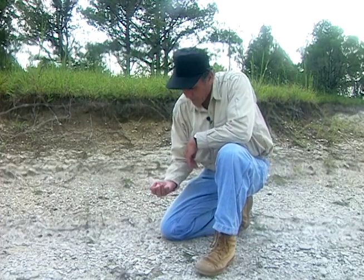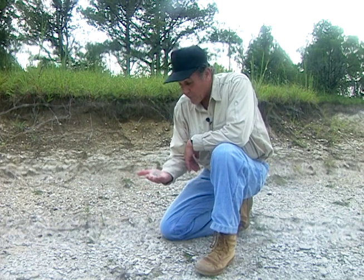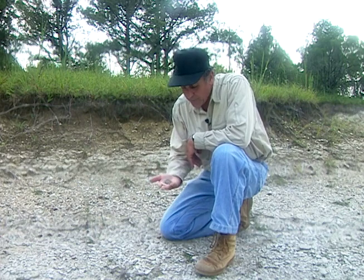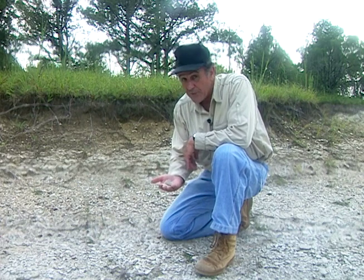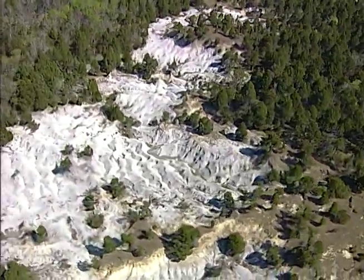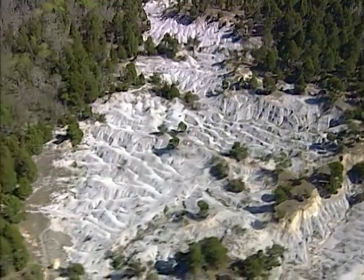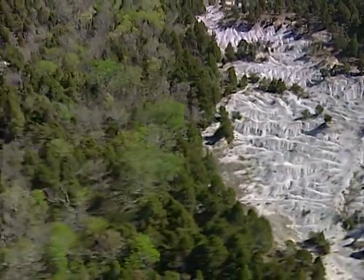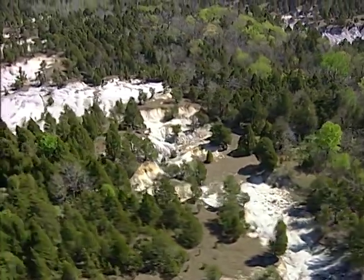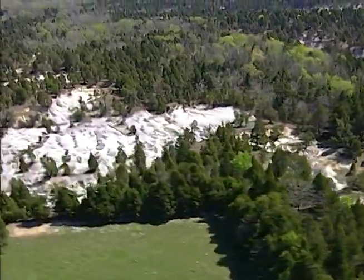This ancient layer of sediments is called the Selma Chalk, an underlying reason why the Black Belt soils are so dark and rich. The Selma Chalk also underlies one of nature's great metaphors. During the last age of the dinosaurs, this region of Alabama was covered by shallow seas. As the oceans receded, they left behind the fossilized remains of billions upon billions of microscopic marine creatures.